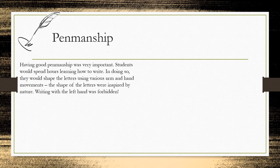Penmanship. Having good penmanship was very important. Students would spend hours learning how to write. In doing so, they would shape the letters using various arm and hand movements. The shape of these letters were inspired by nature. Writing with the left hand was forbidden.